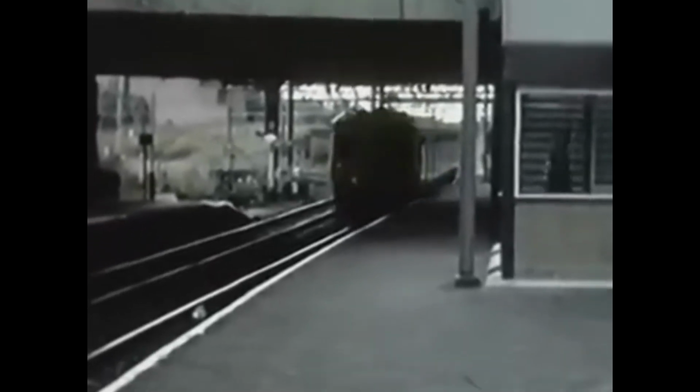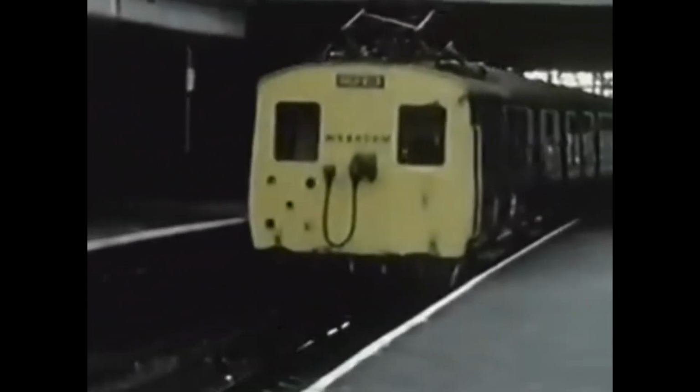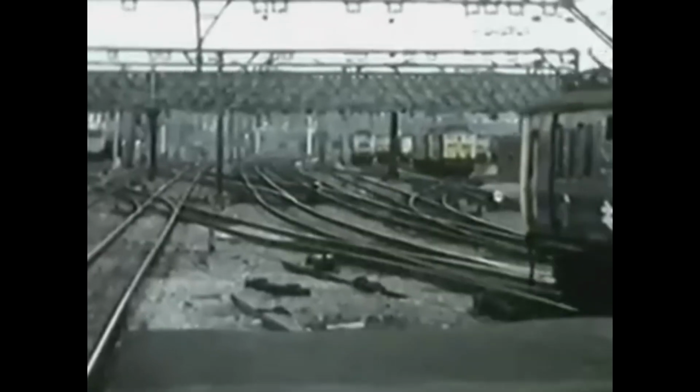Moving yet further west, we arrive at Guide Bridge, where a Class 506 unit arrives bound for Hadfield. Several lines converge on Guide Bridge, and there's an extensive permanent way depot on the same site, guaranteeing a wide variety of traffic.